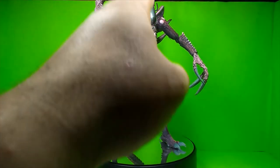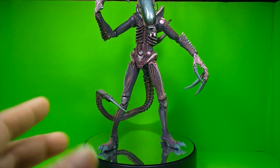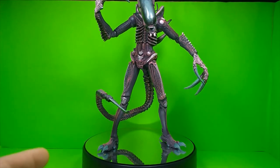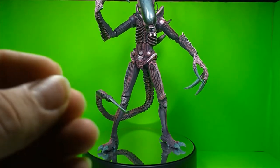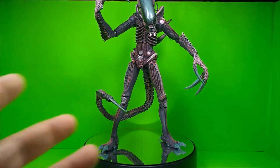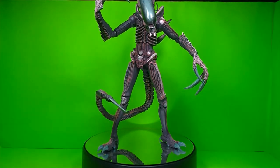This NECA figure for the Alien series of the Alien vs. Predator arcade game is absolutely spectacular. It stands at about 10 inches, I believe, and it is worth every penny at the price point of $27.99. Definitely one of the best Alien releases from NECA in 2019, and worthy of a spot on this list.